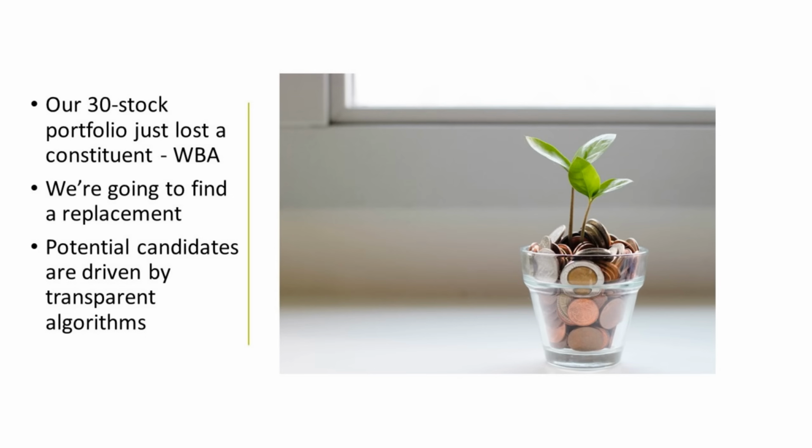It's 2024 and we find ourselves looking for a new dividend stock to buy. The reason for that is our 30 stock dividend growth portfolio just lost a constituent. That's Walgreen Boots Alliance. They stopped increasing their dividend. We're kicking them to the curb and finding a replacement.